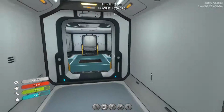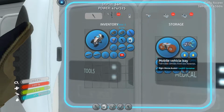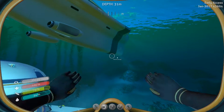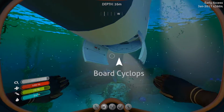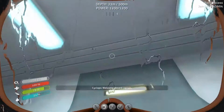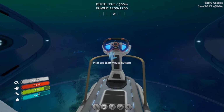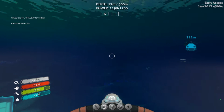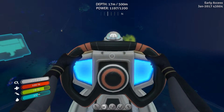From my understanding, I think there's supposed to be parts for the power cell charger, or scans for it, in the Aurora wreckage. So we're going to do that. I was planning to do that originally for this episode, but when I found all the Cyclops fragments, I kind of got too excited. Go ahead and move this out of the way. I don't like having it right there bumping into everything.